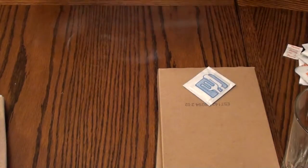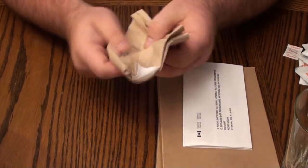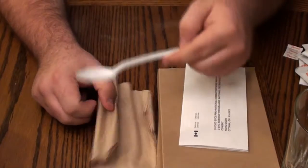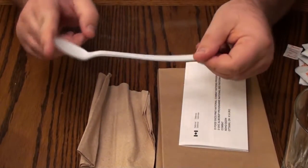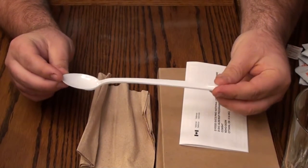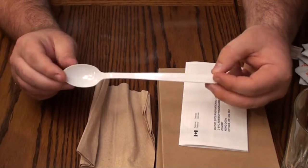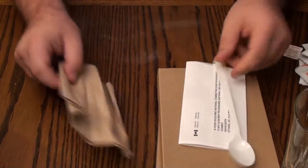And ship it off to them to let them know how you feel about it. It's also a pretty big spoon. Wow. And pretty strong too for the length of the spoon. I heard these are only about an inch longer than the US MRE, but the US MRE is a lot thicker, which gives it a lot more durability.